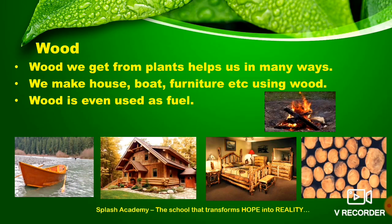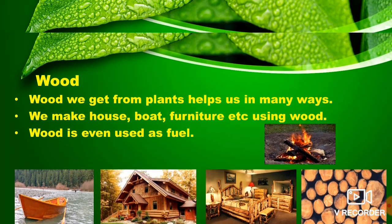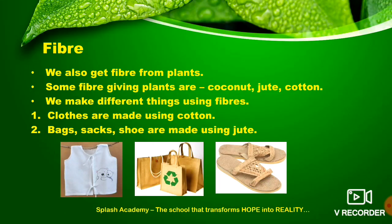So, what are the uses of wood? Wood we get from plants helps us in many ways. We make house, boat, furniture, etc. using wood. Wood is even used as fuel. Wood is also used for making pencil.